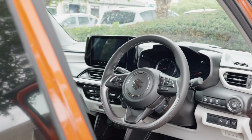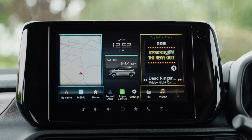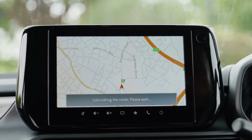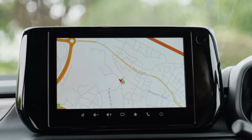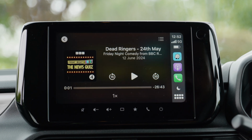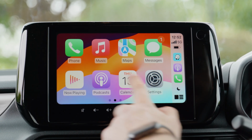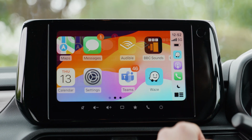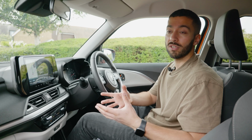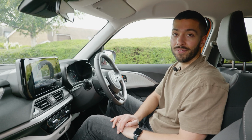Then I'm going to turn my attention to this infotainment screen, which is the biggest change up front in this new car. And it uses a software that I have to say isn't the most reactive. It takes a few seconds, as you can see here, to cycle through the menus. It's quite frustrating, actually. But thankfully, it does get wireless Apple CarPlay and Android Auto as standard across all trim models. So for most of us, you're just going to emulate your phone on that screen.